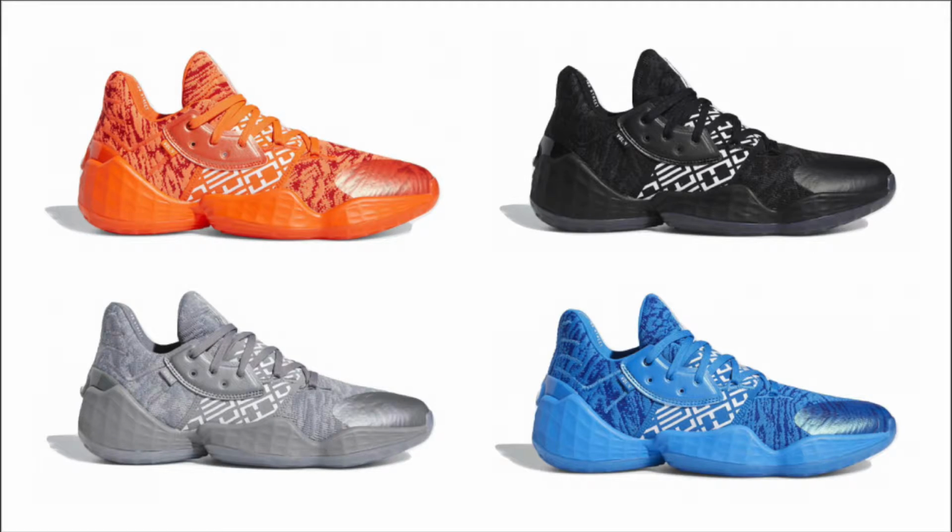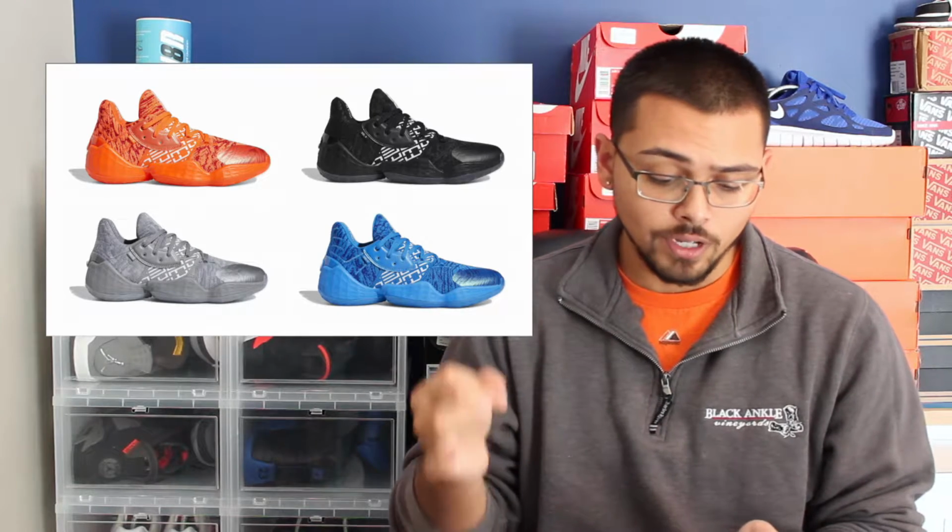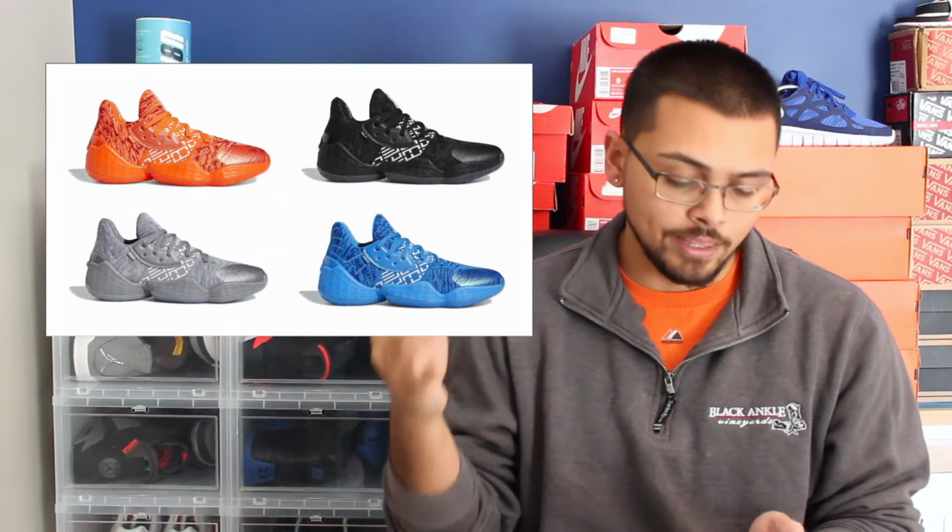And then coming up on October 19th, we should be getting a wide release of a few colorways of the new Adidas Harden Volume 4. So like I said, October 19th, and they will be retailing for $130. Looks like we will be getting a total of 4 colorways. Looks like there's going to be a Collegiate Royal, a Scarlet, a Gray, and then a Core Black colorway.